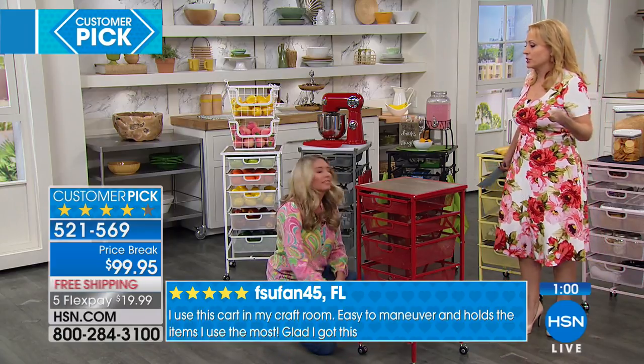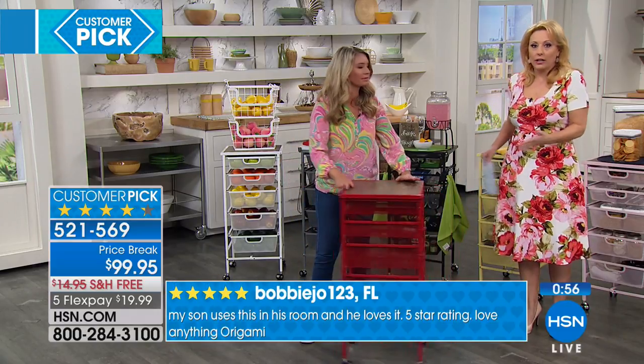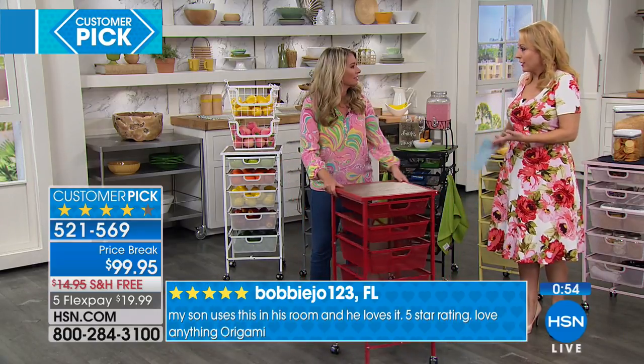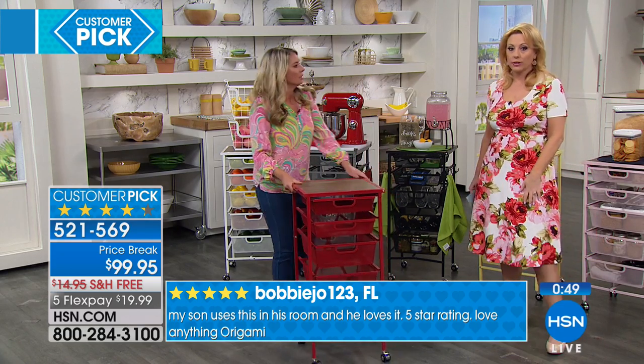Even in the summer, sometimes people rent a house for the summer. I know you talked about that. And there's never enough space for anything. You could just bring it with you, put it in the back of your hatchback. Right. So what a great thing.